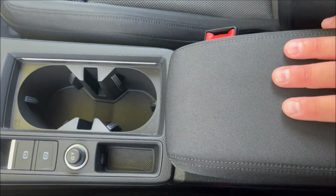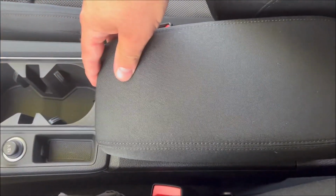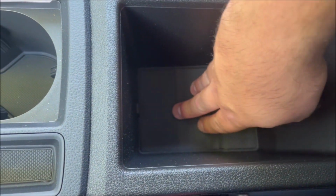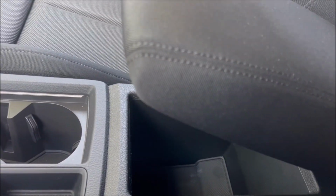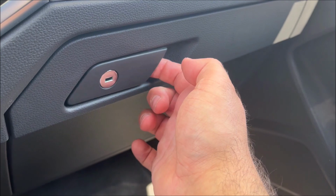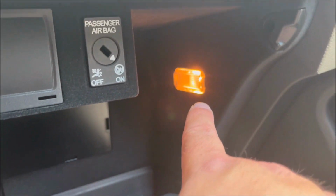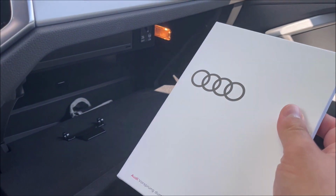Central armrest, some kind of fabric, extendable, rubberized padding, also stays in position as you like it. Inside the box, you can lock it, you've got a pen holder, and buttons to turn off the passenger airbag and also the lights. Here's the owner's manual.